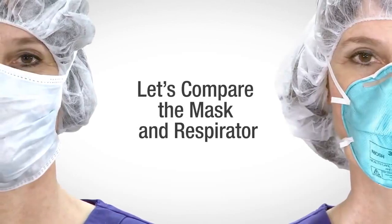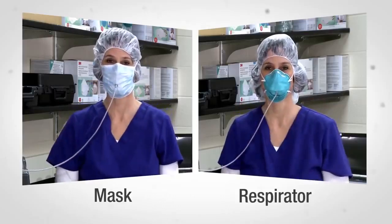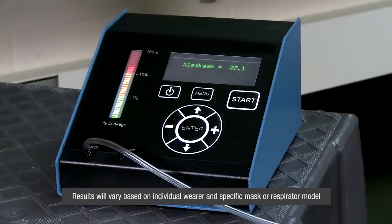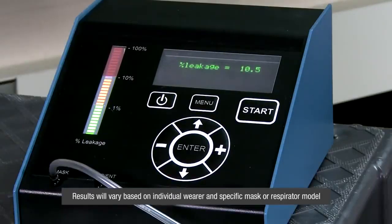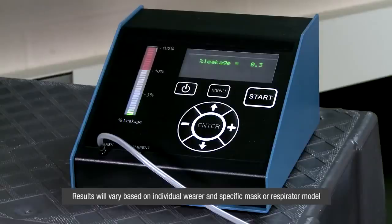Let's compare the individual wearing a surgical mask and the same individual wearing a particulate respirator that's also approved as a surgical mask. Particles have been generated in the air around the wearer for this demonstration. Here you can see the instrument shows the surgical mask has a high rate of leakage, demonstrating how the mask is not designed to provide the wearer the protection of a properly fit particulate respirator. Now, you can see the worker is wearing a properly fit particulate respirator, and the instrument shows a very low leakage reading.